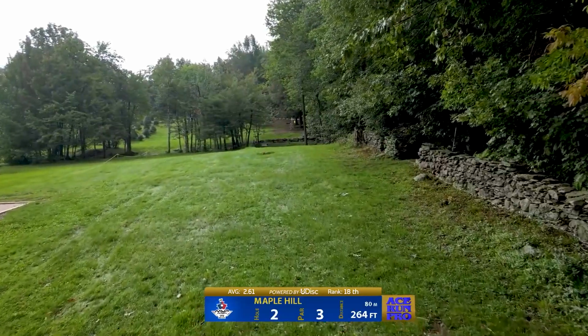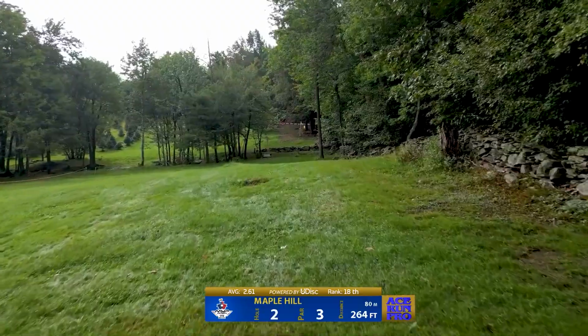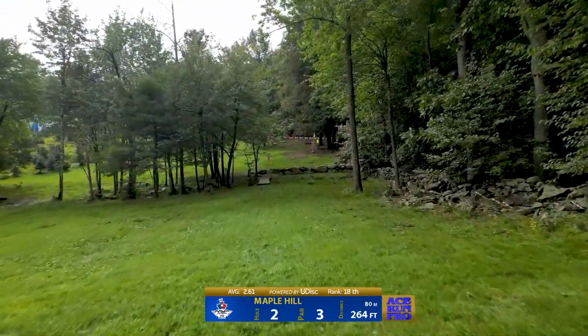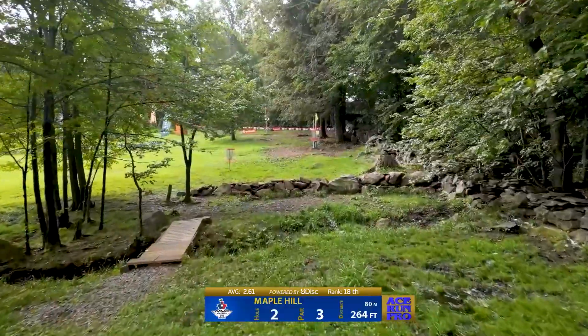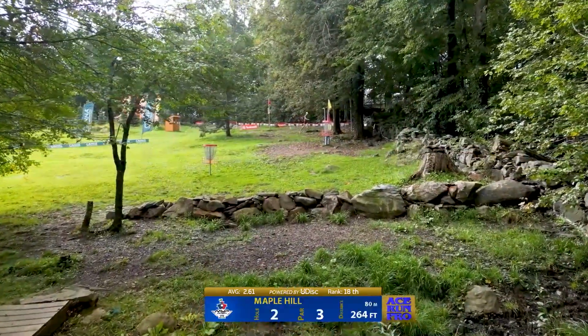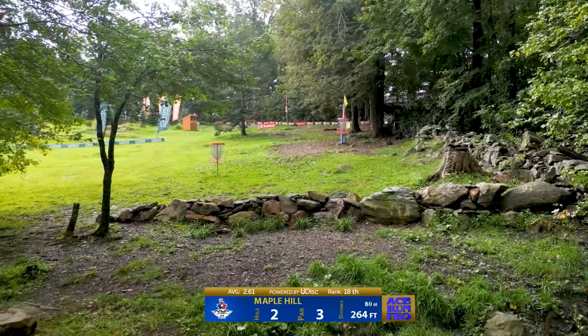Hole 2, par 3, 264 feet. We have OB along the right side, and today we played the short left pin. So actually where a lot of players might have been landing, approaching the deeper pin on day 1 and 2, could be an ace today. I think it's interesting with this rock wall here, even though the basket's shorter, you know, people still end up adjusting even though they could throw the same shot.